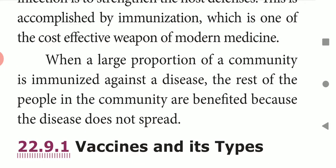When a large portion of a community is immunized against the disease, the rest of the people in the community are benefited because the disease does not spread.